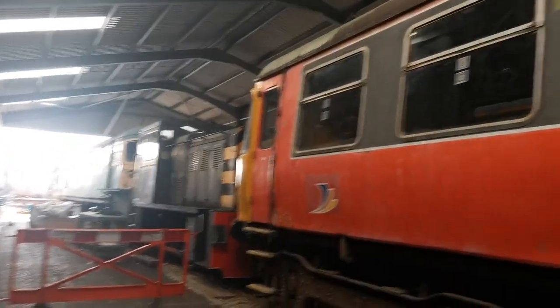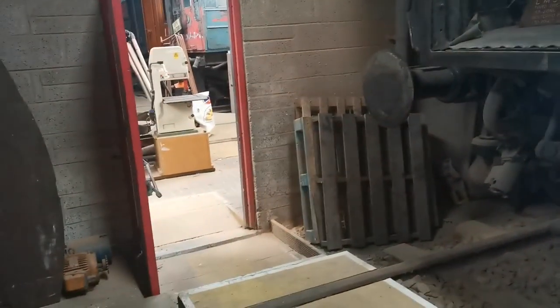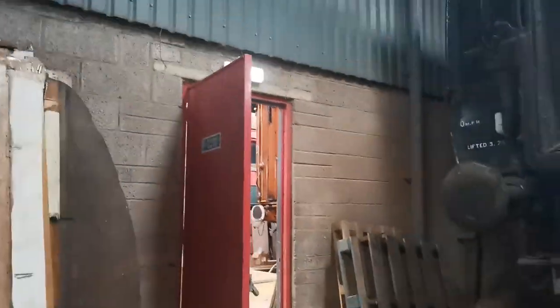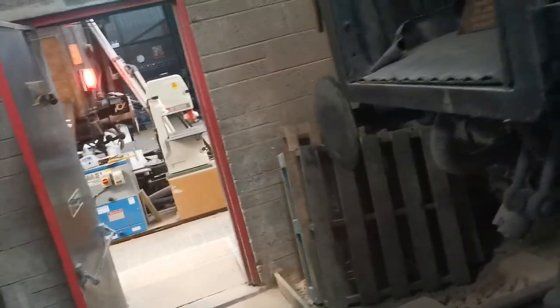So, I'm currently sitting in the diesel shed of the Bo'ness, and the doors of the workshop next to it are closed today. This door here is open, and you can see some new coaches there. I'm suspecting they're probably L&ER coaches.